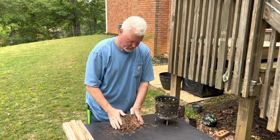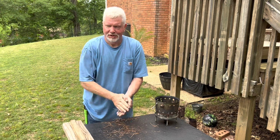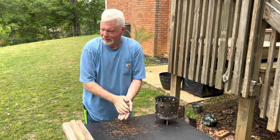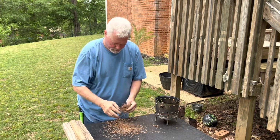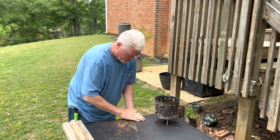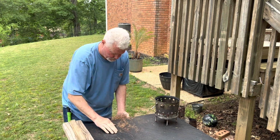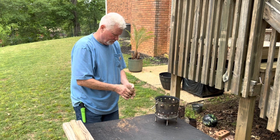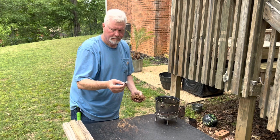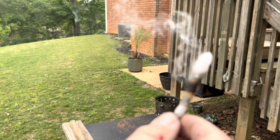Pine cone looked like it'd been eaten on by a squirrel. Chipmunk. I don't know if birds eat those seeds. I guess they would. She's dried out and smoking now.